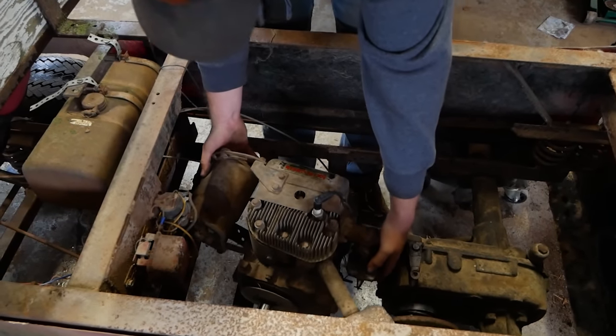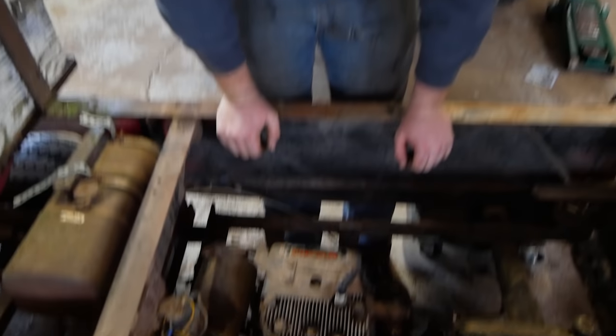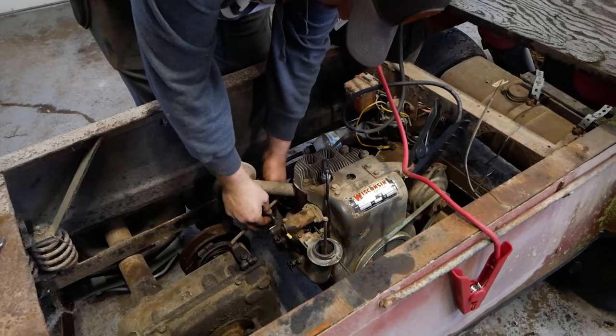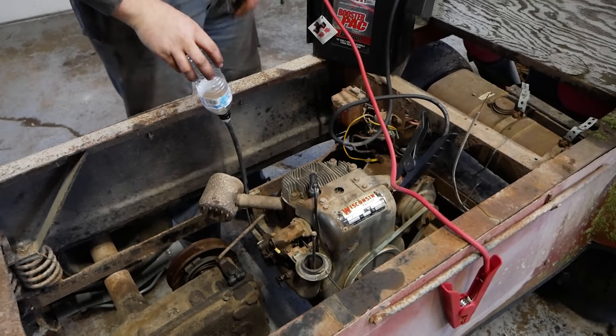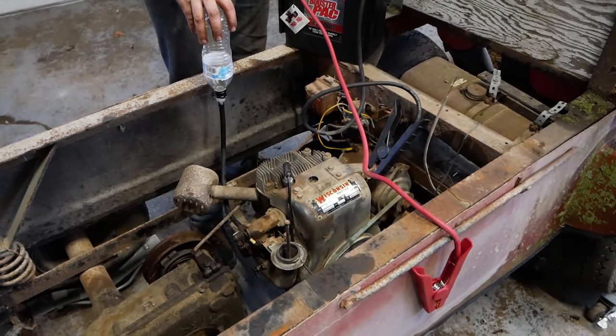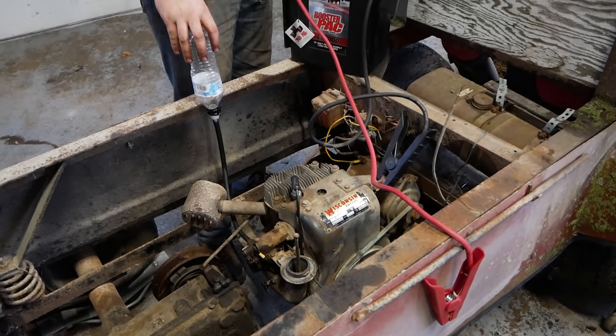Remember, kids, lift with your back in a violent twisting and jerking motion. Okay, motor's bolted in. We went ahead and greased up the cable for the throttle. It appears to maybe be working.